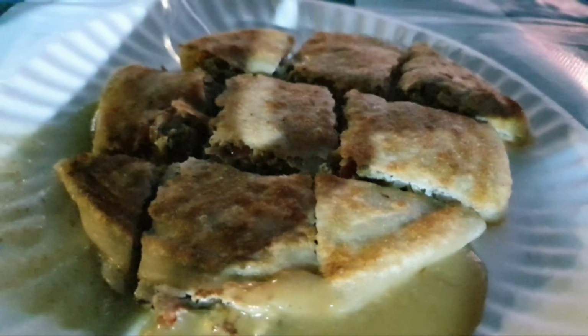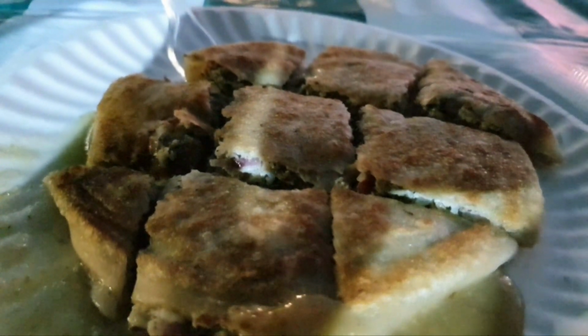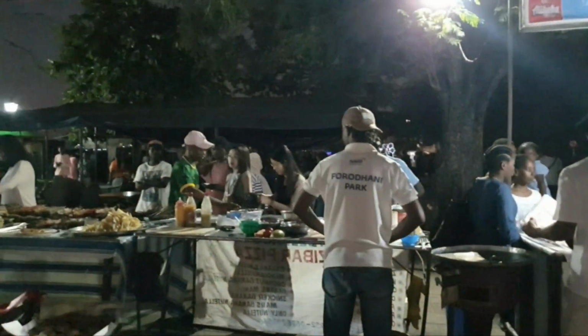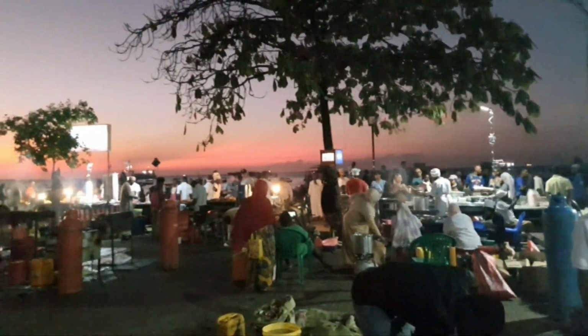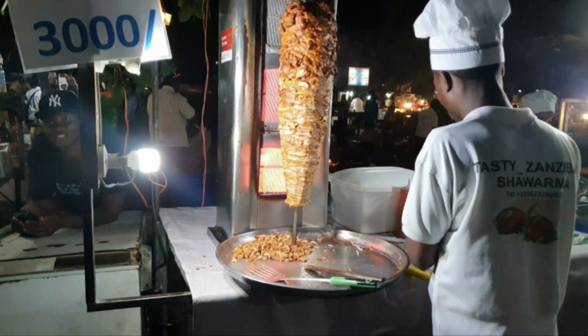Famous Zanzibari pizza. Beef, onions, with a very nice crusty dough, and some mango ketchup on the side, and tomato and salsa. Looks really good. Food places abound at the food market.